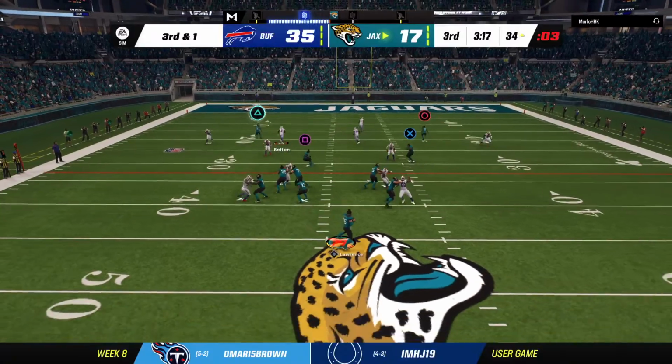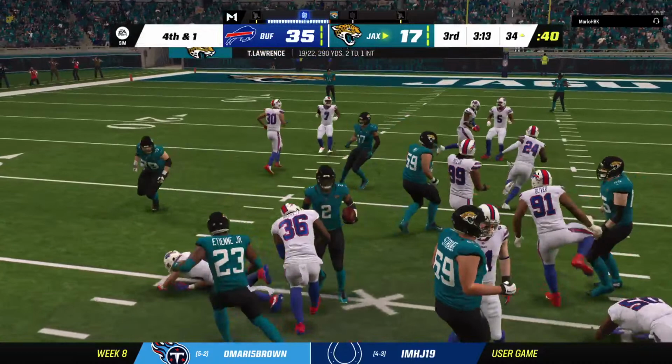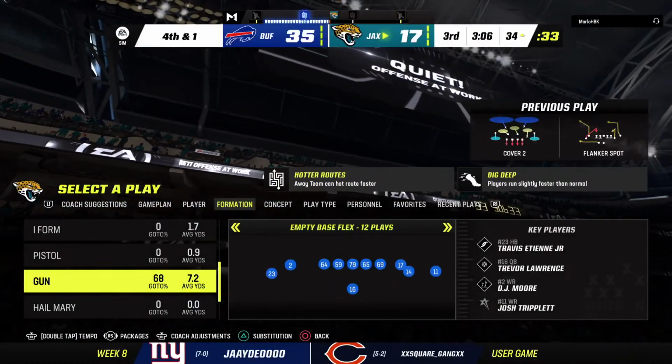And to throw again is Lawrence. That pass complete to Moore. And he'll maybe get back to the line of scrimmage, but no more than that. So that'll be no better than an incompletion. And that's going to make it 4th down.